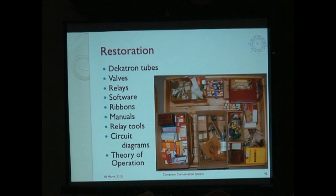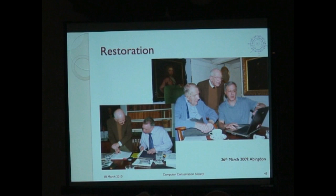Our next stroke of luck, courtesy of the late Peter Hall, was being put in touch with Ted Cooke-Yarborough, who led the team, and most importantly with Dick Barnes, who really, I think, actually did all of the work as far as we can tell. Well, we reckon he did all the work anyhow.